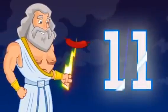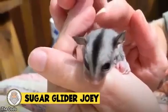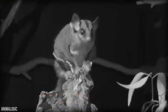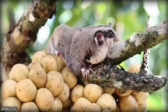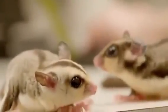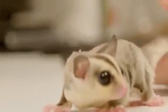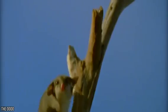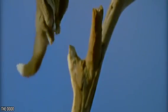Number 11. Sugar Glider Joey. A sweet name for a sweet animal. Sugar gliders are small marsupials like koalas and kangaroos. They are originally from Australia and Indonesia and get their name because they love sweet things, especially fresh fruit, sap, and nectar. The small animals are agile and can jump through the air a lot like flying squirrels.